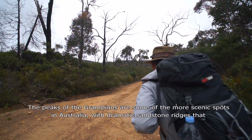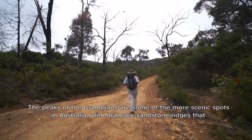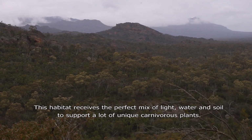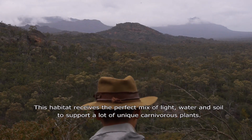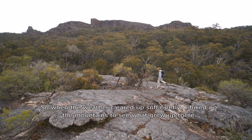The peaks of the Grampians are some of the more scenic spots in Australia, with dramatic sandstone ridges that reach high into the clouds. This habitat receives the perfect mix of light, water and soil to support a lot of unique carnivorous plants. So when the weather cleared up sufficiently, I hiked up the mountains to see what grew up there.